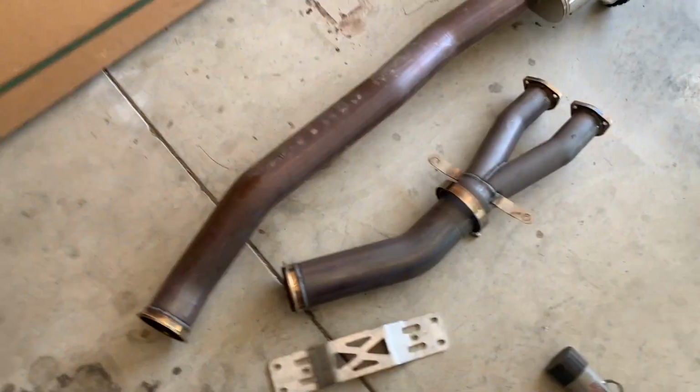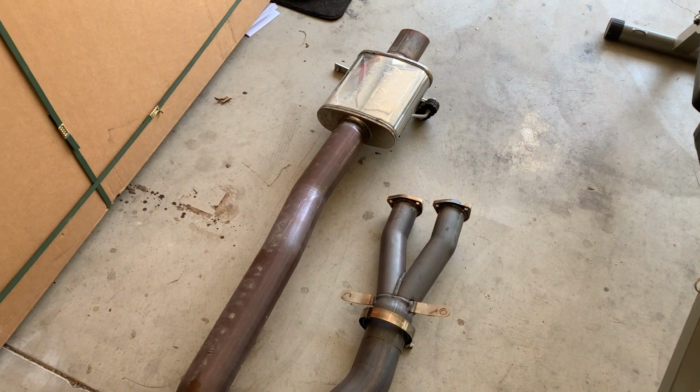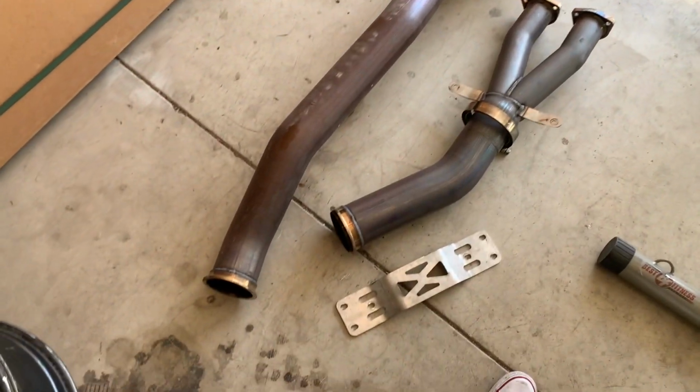It only has one muffler and I'm sure it doesn't really do much, so this is gonna be really loud. I don't really know if it's gonna be too loud. I'm kind of thinking it might be because my car has headers and then the section 1 is just piping. Yeah, it's probably gonna be super loud.